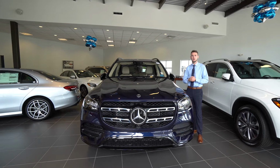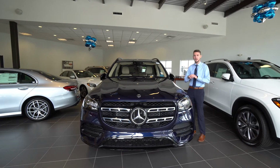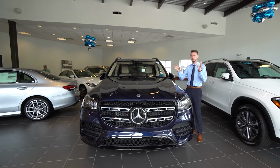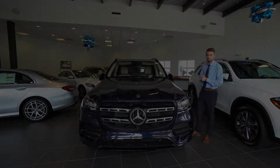To my right is the vehicle we spoke about, the 2021 Mercedes-Benz GLS 580. I know you're in California, we're in Maine. The idea of the video tour is to give you a very specific look at the exact vehicle we discussed. Let's take a closer look.